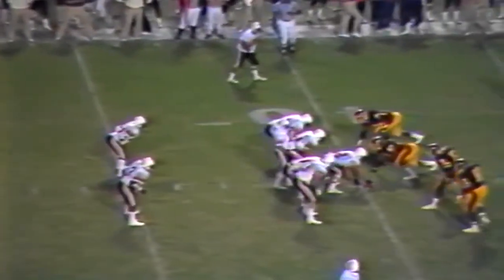Grambling folks will obviously go home happy. Coach Eddie Robinson will have tied the record set by Coach Bear Bryant. Then next week, Grambling plays Prairie View at the Cotton Bowl in Dallas.